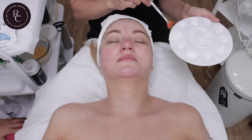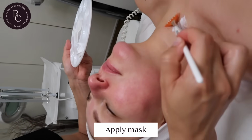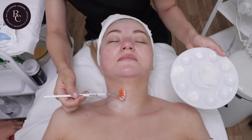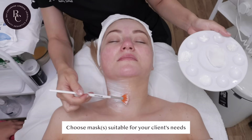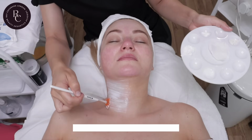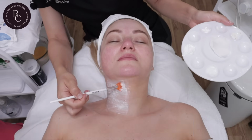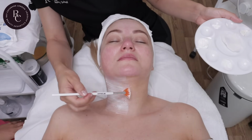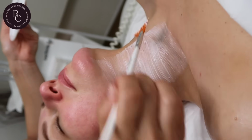So I have my brush, and I will be applying from here. I like to see my strokes, so it's perfectly applied and very even. And during the application you're also doing a kind of lymph drainage, so it's very, very comfortable for the client.